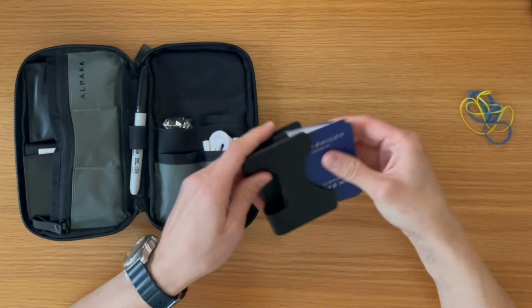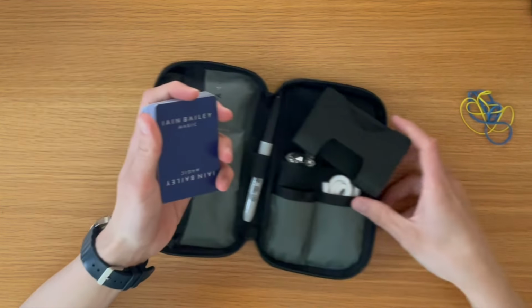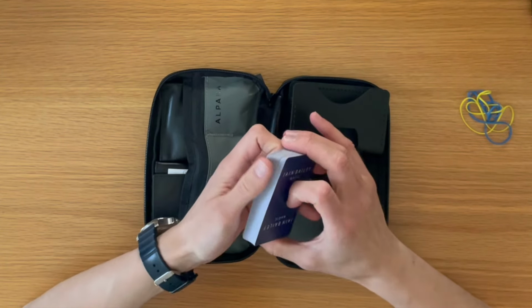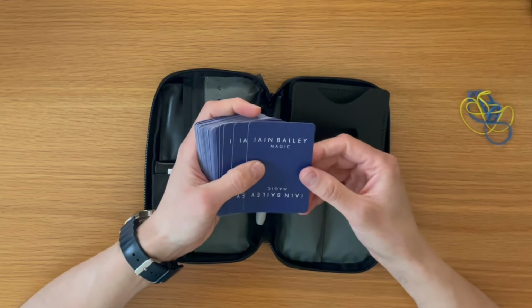Normally when I'm performing at a wedding, I might use playing cards. In fact, a lot of the time I do. However, in this case I wanted something that I could use for both mentalism and magic together. So what I have here is these. Now these are playing cards, well, kind of blank playing cards, and I've had these printed by makeplayingcards.com. The reason I wanted these was that I didn't want to have to carry playing cards and business cards, and also I didn't want playing cards that looked like business cards.